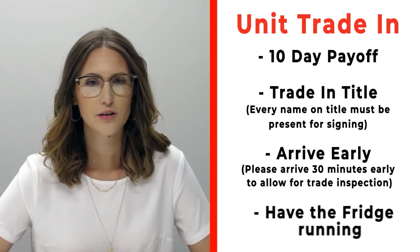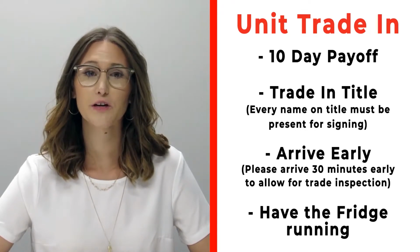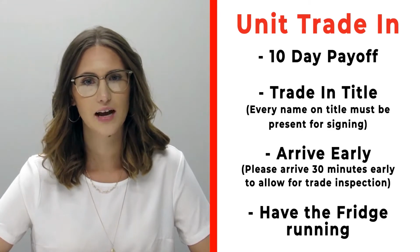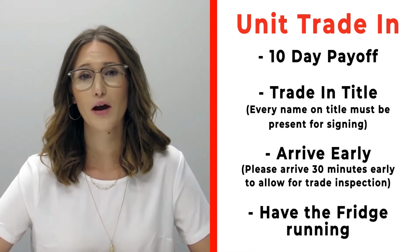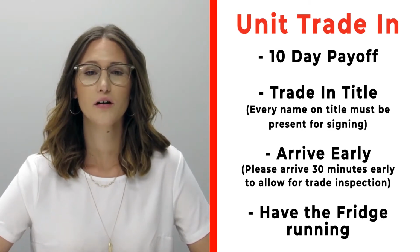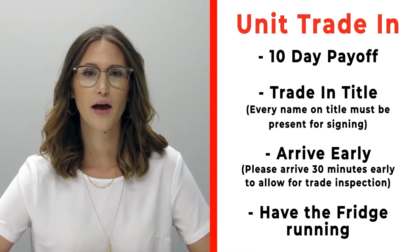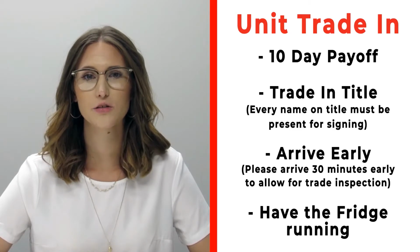Also, make sure that you bring a valid driver's license of all persons that will be listed on the title. If you have a trade that you're trading in with us, please bring your 10-day payoff as well as your title and all persons who will be listed on the title of that trade. Arrive 30 minutes early before your appointment time so we can properly inspect your unit, and also make sure that you have the fridge on and running prior to arrival.